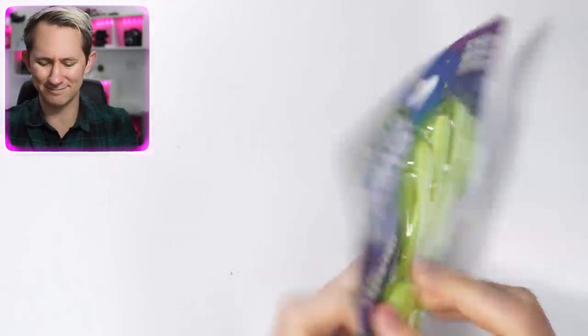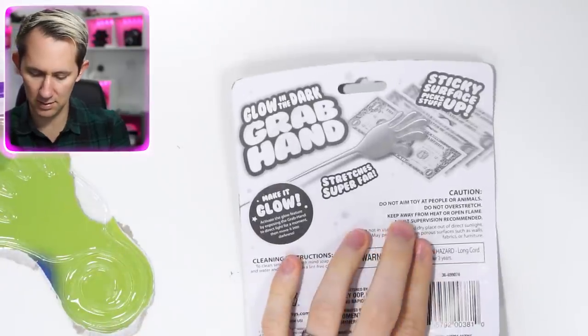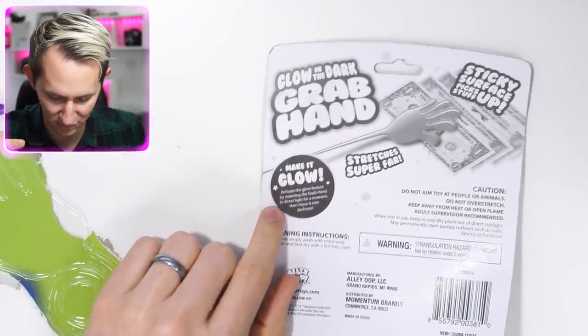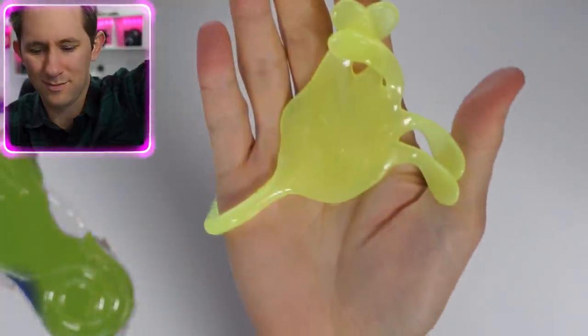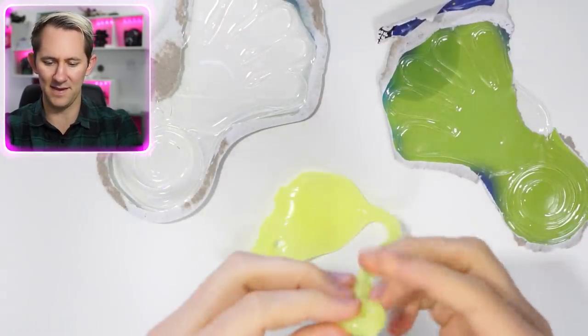Let's see what this is. Come on, really? I can't stand products that... there we go, finally. Jeez. Do not aim toy at people or animals. Do not overstretch. Activate the glow feature by exposing the grab hand to direct light for a moment and then move it into the darkness. Okay, ready, set, glow. Kind of, a little bit, not much. Oh, look, it's got like a little latch for my finger.